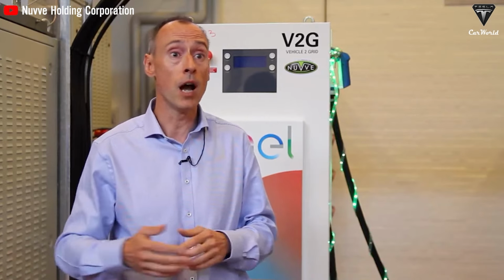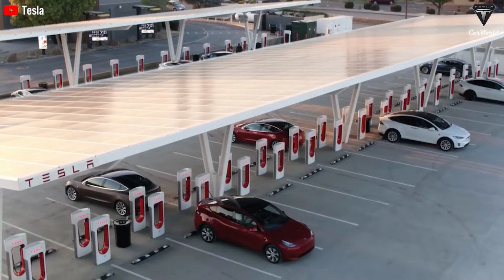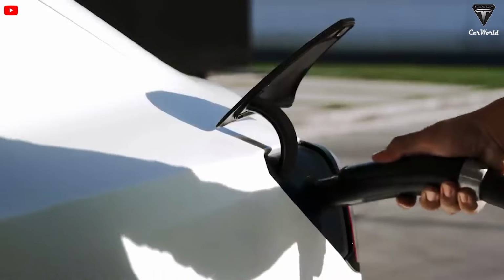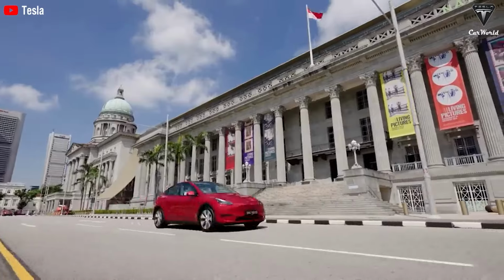This not only increases the readiness of the grid system, but also optimizes the use of renewable energy sources and minimizes emissions. Researchers and tech companies are advancing solutions to make V2G an integral part of the transition to clean and sustainable energy. That requires a lot of energy.